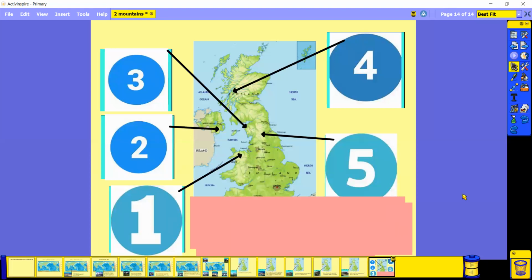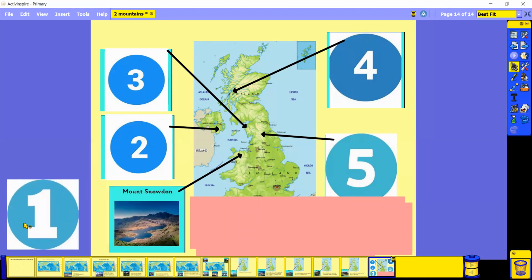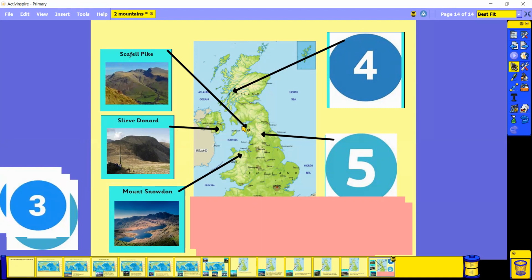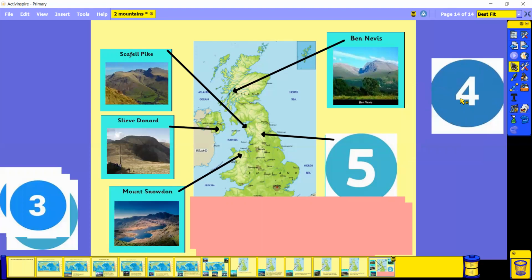Okay, now let's see what we can remember. Number one, Wales. What's our mountain in Wales? It is actually Mount Snowdon. So this is the second most prominent mountain in the whole of the UK. Number two then, in the southeast of Northern Ireland, is Slieve Donard, which is located here. And number three, we have got Scafell Pike in the Lake District, Cumbria. Number four, we have Ben Nevis, which is the highest, most prominent mountain in the UK, located in Scotland.